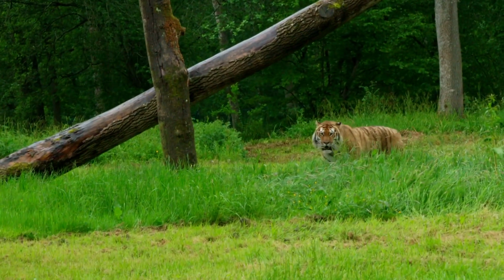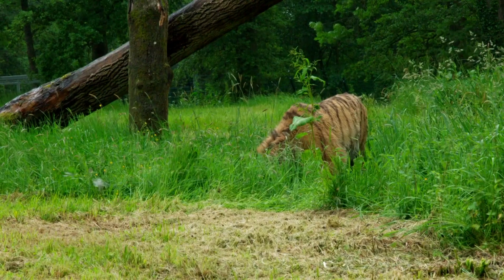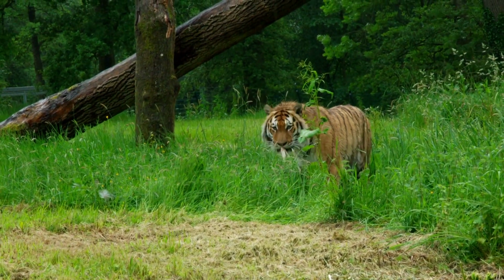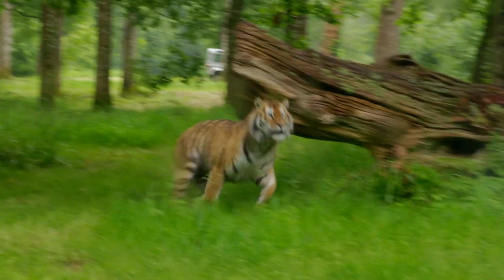He is razor sharp, he's so quick, and that's the problem with him. You've got to be on your toes to watch him. And now Red is ready for round 2. This is going to be the one, because the car's going to come back past him, and if he wants to go for it, he will.